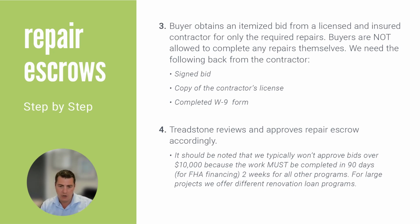If it's a conventional loan or a VA loan, a non-FHA loan basically, RD, the buyer would need to fund the repair escrow, and we hold 1.5 times the amount of the bid. So if we've got a $5,000 bid, we're going to need $7,500 extra from the buyer. We're going to close, and then again we'll pay the contractor once the work is done. Assuming the work still stays at $5,000, the buyer would be refunded that extra $2,500 we hold.